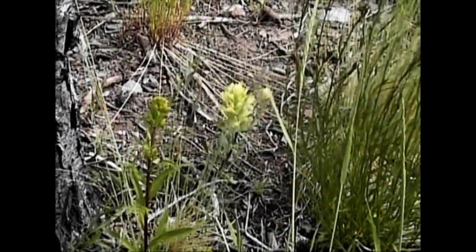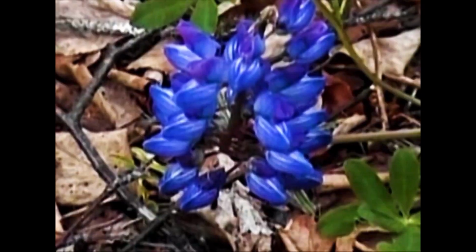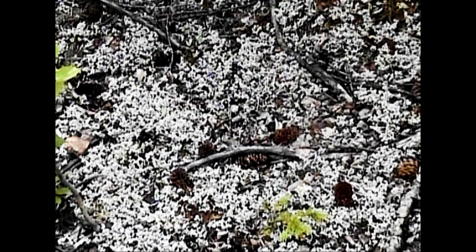Just a few feet away is yellow paintbrush. A little further along is some blue lupin. With every change in elevation, there's different vegetation. These are lichens.